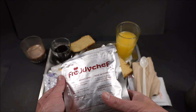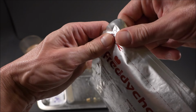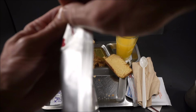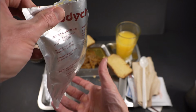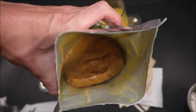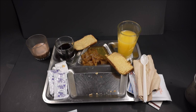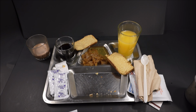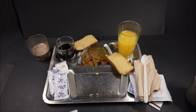Old Freddy Chef knows what he's doing when it comes down to retort pouches. You'll see. Ah, yeah, look at that. Nice. Ham steak. Awesome, the mustard, and it's sweet, like honey, and there's almost like a fruit juice or something. Like a mouth-watering, maybe it's just vinegar.